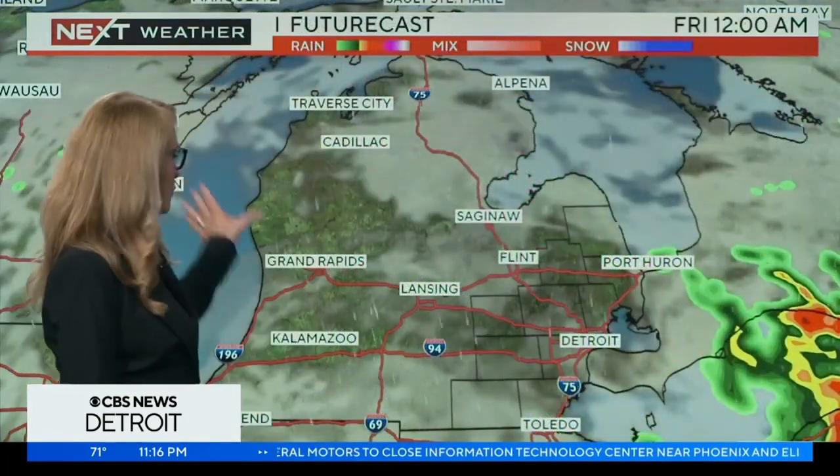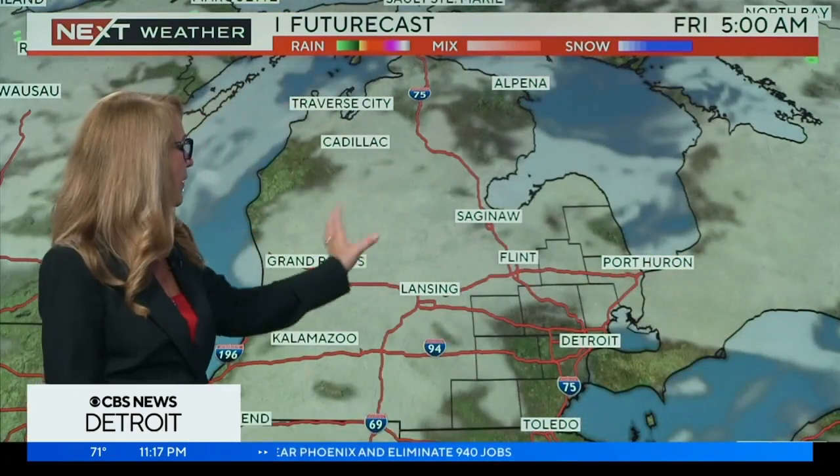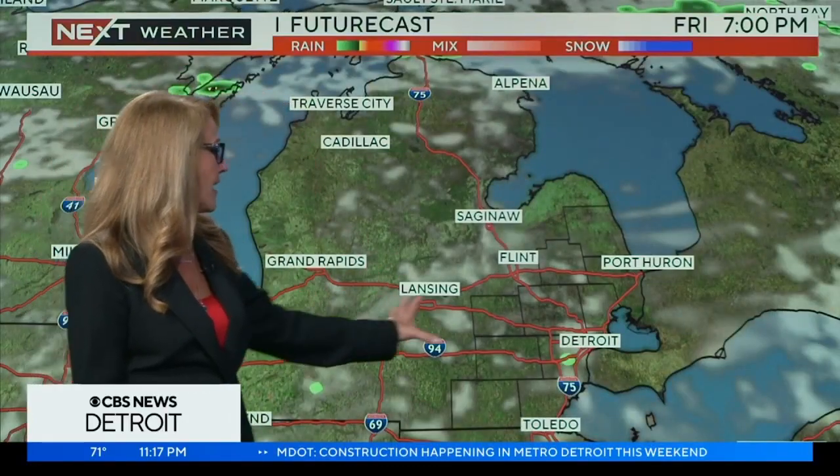Taking a look at the future cast here. Again, we see that system moving off. And then we're going to see mostly cloudy skies through the overnight hours. Waking up under mostly cloudy conditions on Friday, could see a few random showers moving throughout the day. And then finally, by the end of the day, partly cloudy skies. That is setting us up for nicer conditions for the weekend.